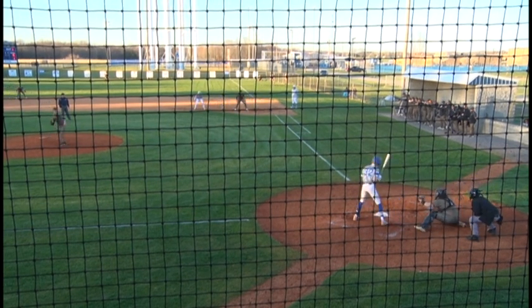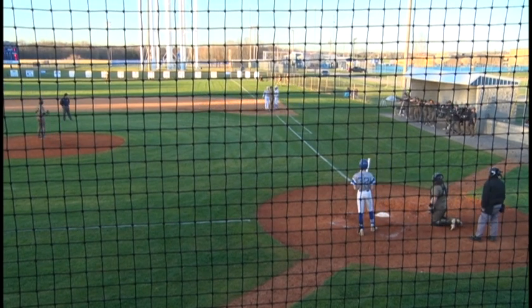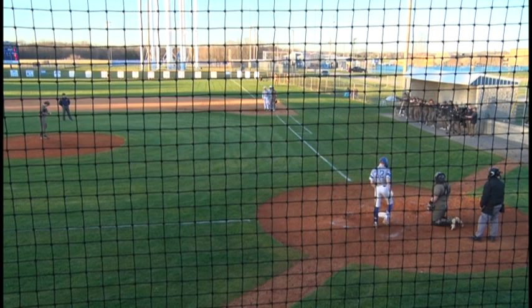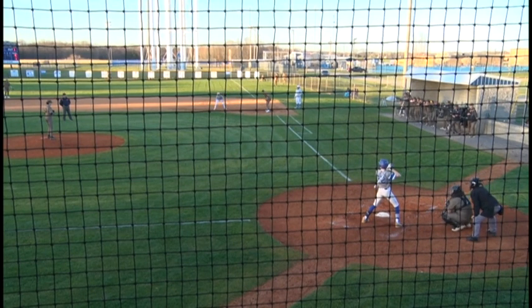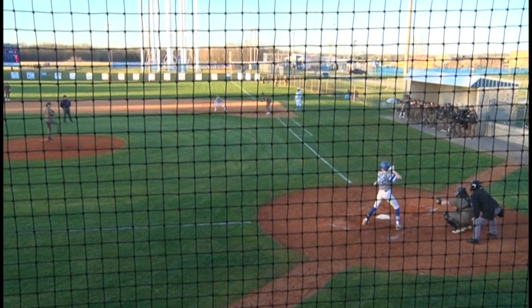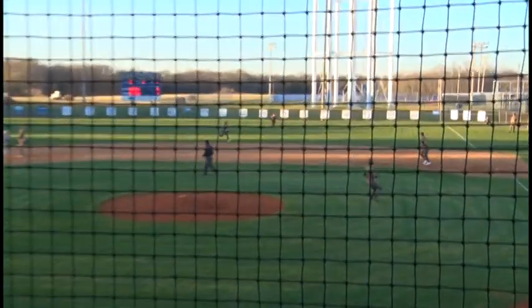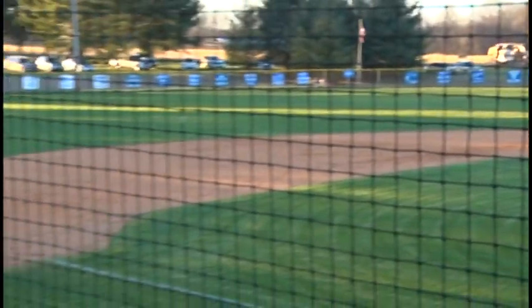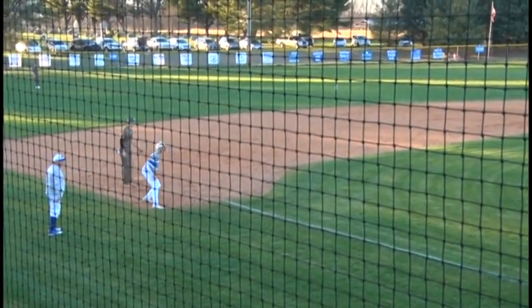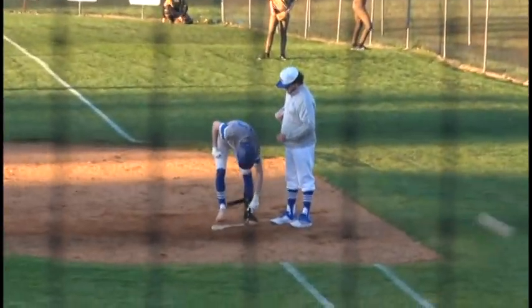Here's the pitch. Delayed call, strike two. I felt like that was going to be a strike. He may be calling it verbally for the batter immediately, but only signaling later for us. Here's the 3-2 pitch. Swung on. That's going to be a base hit right between first and second. Rogers is going to grab third, and now the Tigers have runners at the corners with one out.